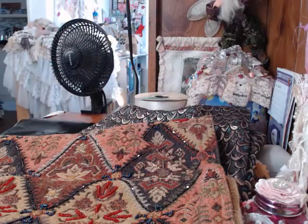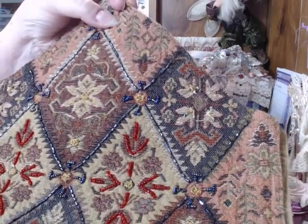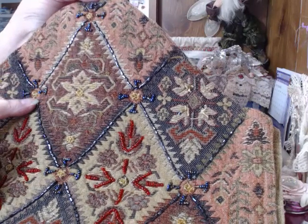Here's a tapestry that I didn't manage to show last time, and I think it's gorgeous. It's got this color, it's not orange and it's not pink, and the beading is all hand done all the way through, around every single piece of this. And of course, the whole back of it is lined, and it's quite big. So I think I could easily make a couple of nice little clutches or something out of it. So anyway, this is the tapestry.